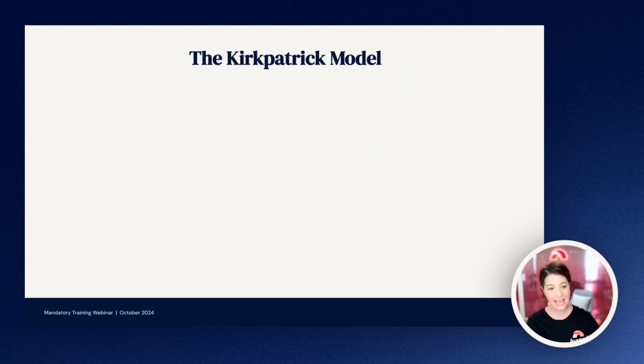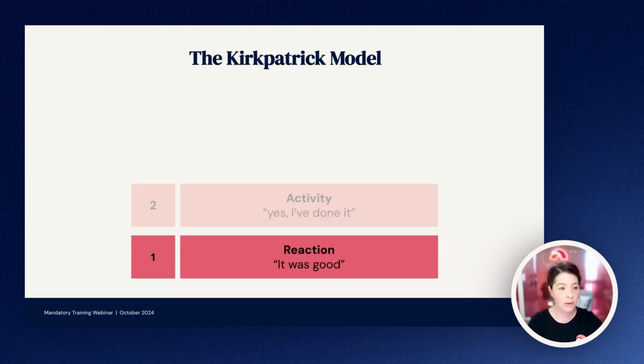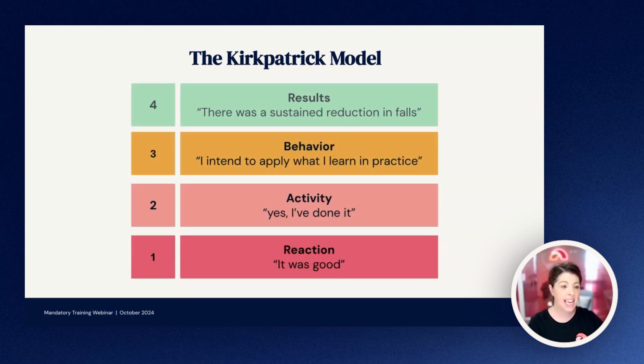So I know it can seem a little bit overwhelming to think, well, how would I do this? How am I going to evaluate changes in 1,000, 5,000, 22,000 staff? It is a daunting task, but I encourage you to look at a framework. What you can see here is a really simple method of training and education evaluation, the Kirkpatrick model. Simple. You've got 4 levels.